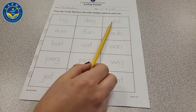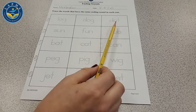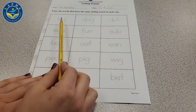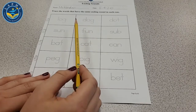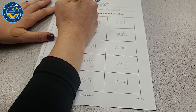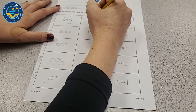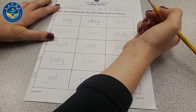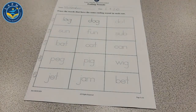Log and dot? Dog and dot? Well, those have the same beginning sound, but we're looking for the same ending sound. So what about log and dog? Og, dog. Well, that works. Let's trace log and dog. L-O-G, and then dog. D-O-G. Dog. Right, are we going to trace dot? Not today. That doesn't have the same ending sound.